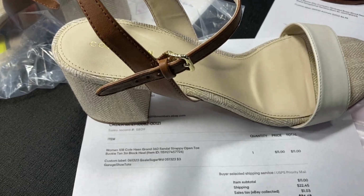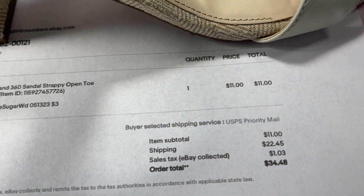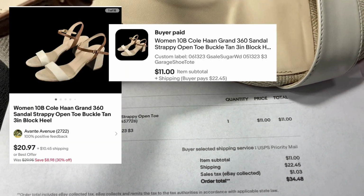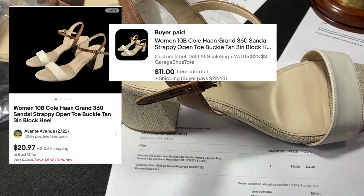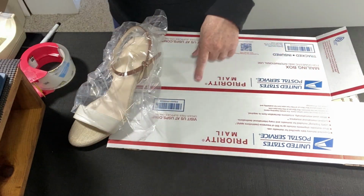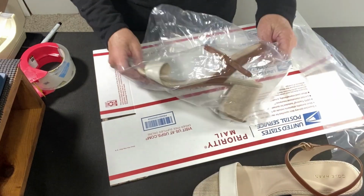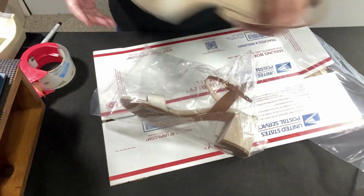Sold a pair of Cole Haan's sandals, paid $3 for them at a garage sale. Accepted a fairly low offer, but we've had them for a while. They sold for $11 plus ship. It's time to pack the shoes. I'm happy it's going priority because I get to use a priority mailbox. I don't know if I can fit both shoes into one bag or not.